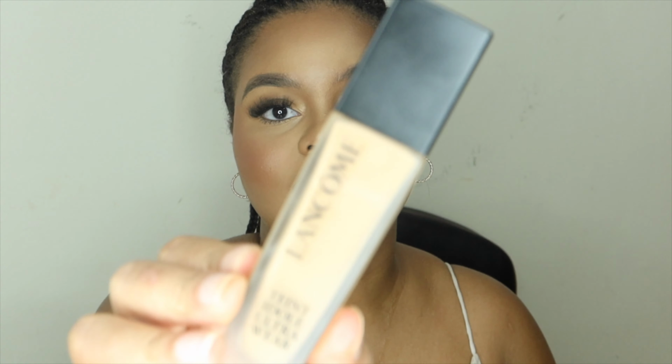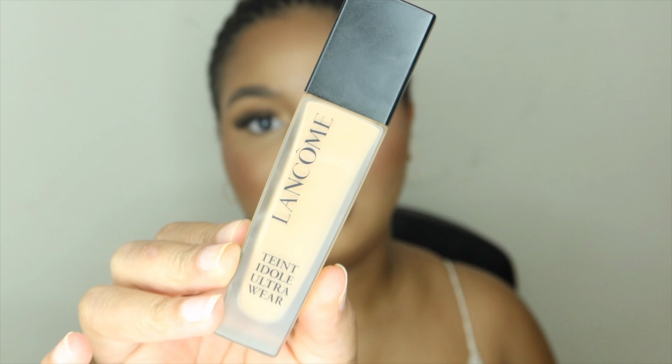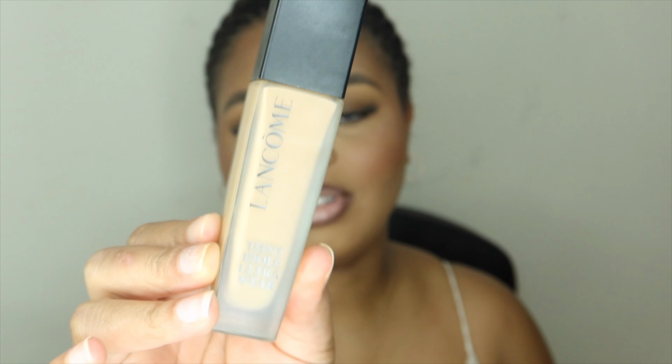Anyway, so I wrapped up the face off camera because my camera battery was dying. So I'm gonna do a wrap up on the foundation, and yeah, we're gonna be out of here. So once again, this is the Teint Idole foundation, long wear foundation.